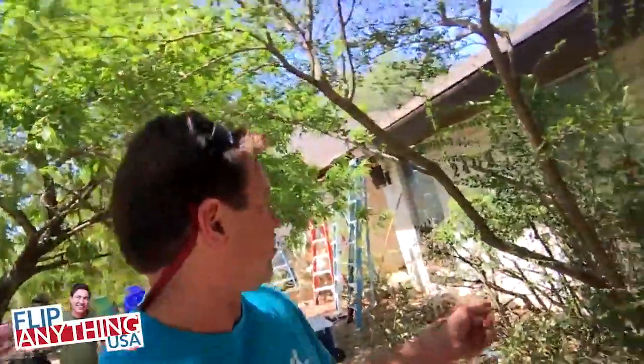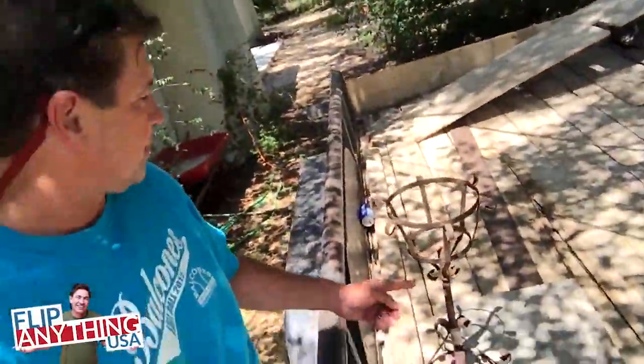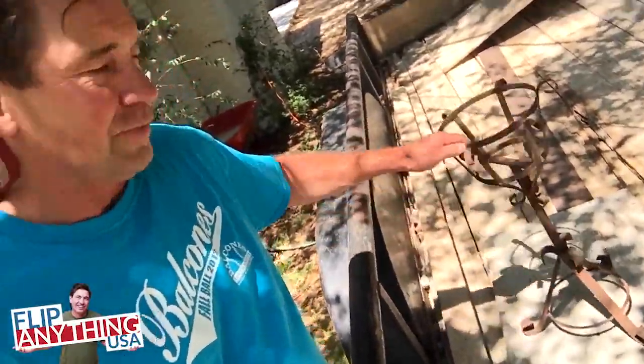I was walking around the property, and in the bushes back here, I just found this little pot holder, which I think is kind of cool. You know, I always like to find little mementos from the properties that I buy.